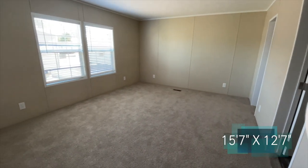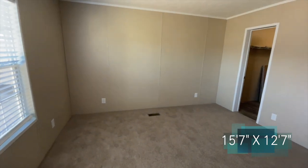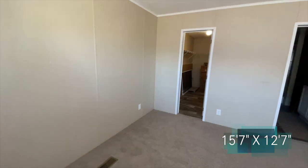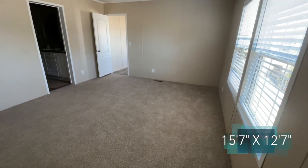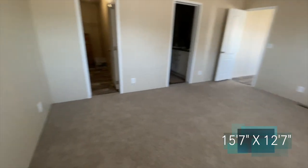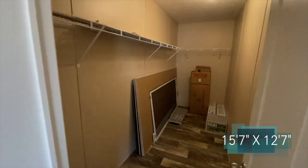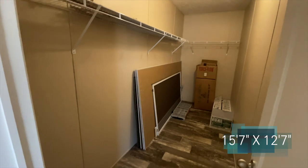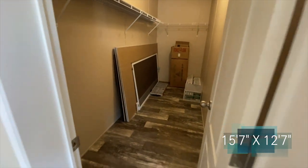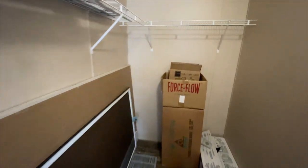All right, this is your master. Nice size master, probably about the size of ours. Really nice. So that is your master. And then you've got your master closet here. Really nice. So all of this is closet space. Huge closet.